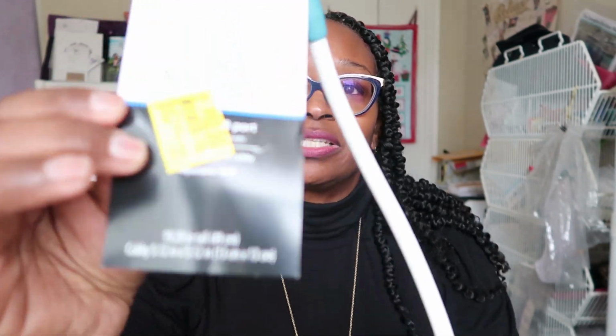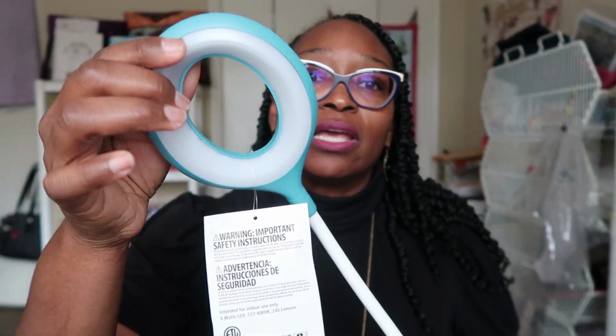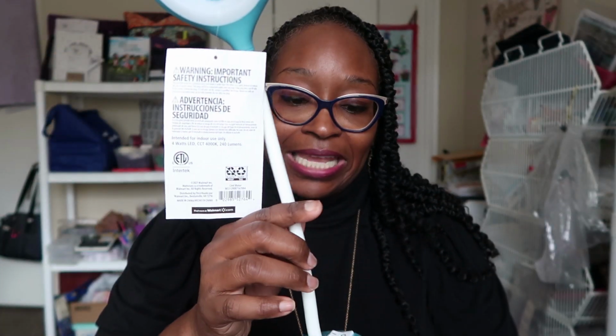The last thing I want to mention, so random, I went to Walmart. For those who are in the United States, I went to Walmart, and I was picking up something else, but they had this clearance section. This thing was marked down to $10, and it's an LED light. It was normally $15. So go to your local Walmart, and they may have some of these. They had this color, gray, and a tan, so I decided to pick up this color.